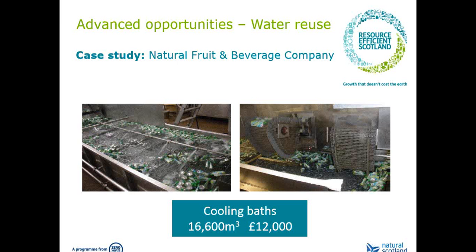So as you can see, two very simple activities. All it took was to actually understand their processes a bit better, and they were able to save £30,000 in water savings and energy savings.